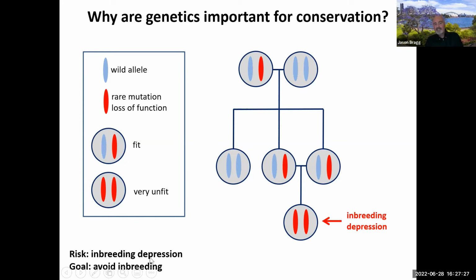So a risk to small populations, including in an ex situ setting, is inbreeding depression. Our goal is to avoid inbreeding, to try to reduce the amount of genetic relatedness in a collection of individuals.